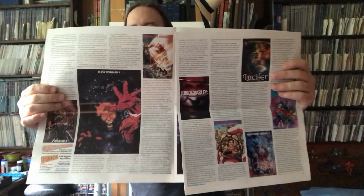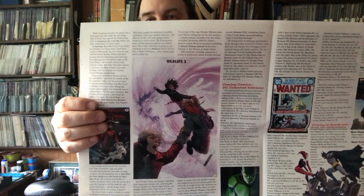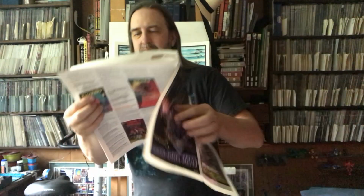More stuff. Lucifer, Flash Forward. More DC stuff coming up. Even though I never bother buying Marvel and DC stuff, this is all I ever see of it. Wildcats number 3, even though Wildcats has been canceled as of right now. I think the artist was having some problems getting the art done. I just know, even though we got Wildcats number 3 in here, there's no Wildcats coming out anytime soon. Audible or Stan Lee's Alliances. There's an ad for something with Stan Lee in it. But you know, I always like to give this a read and see what's coming out.